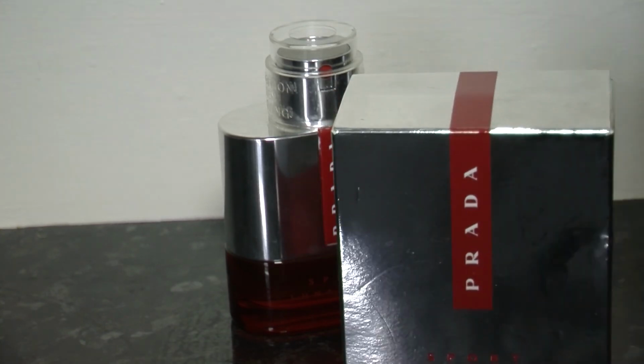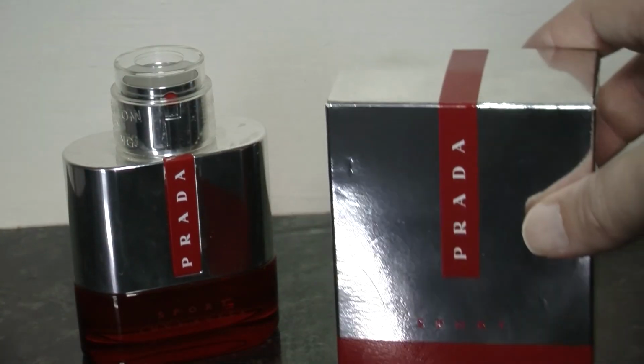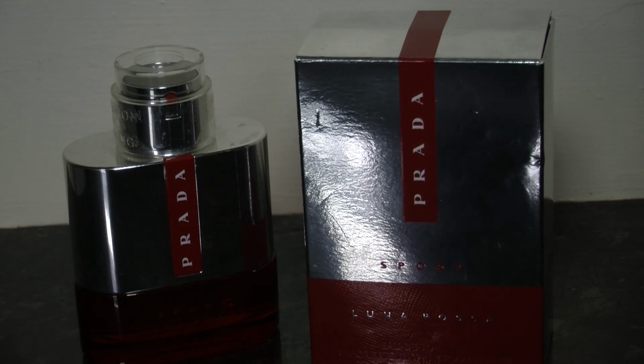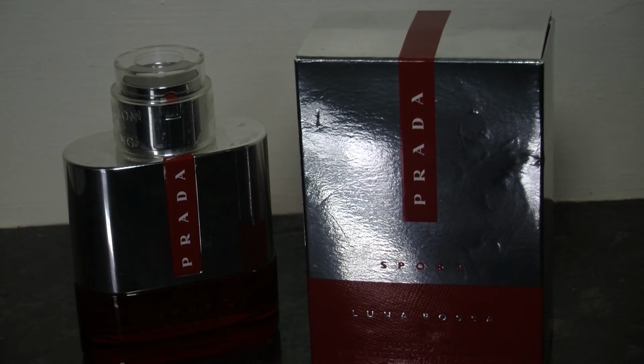It's your standard fare box, just move that to one side. And the box really mirrors the design of the bottle. Red at the bottom, silver design, trademark Prada red strip down the middle. That's the Prada Luna Rossa range, which you used to get on Prada Luna Rossa clothes many years ago.